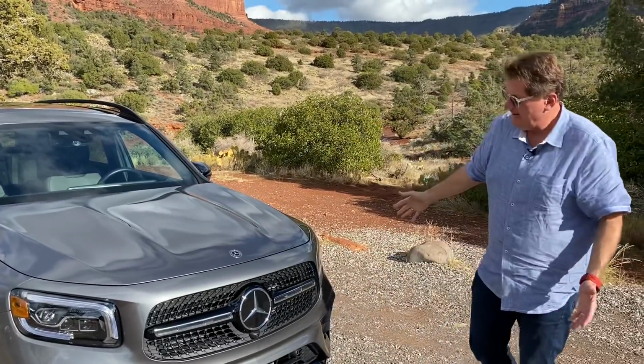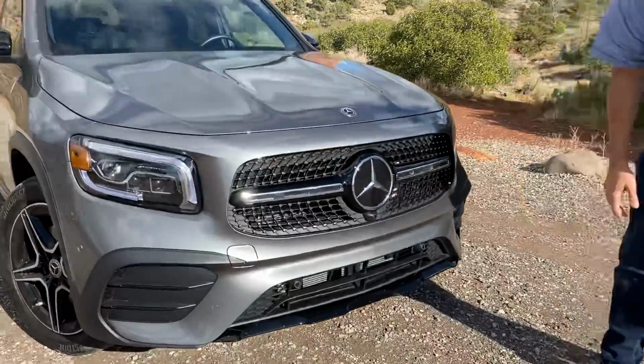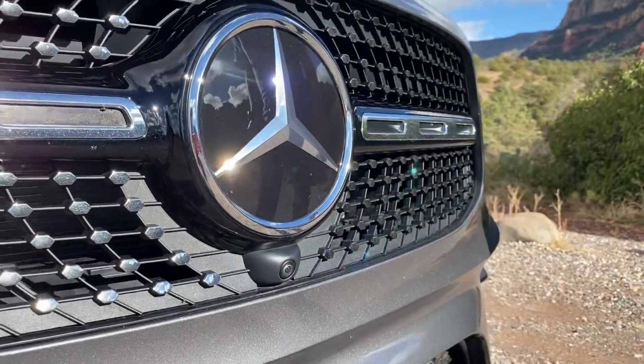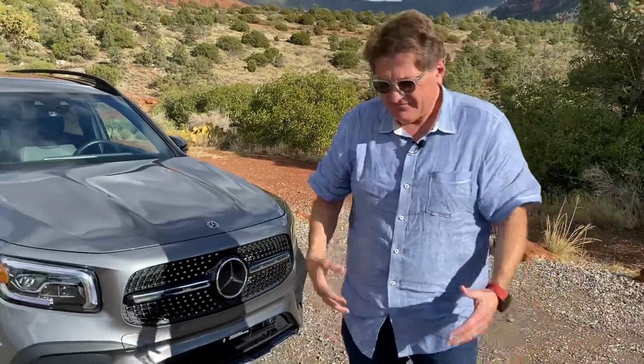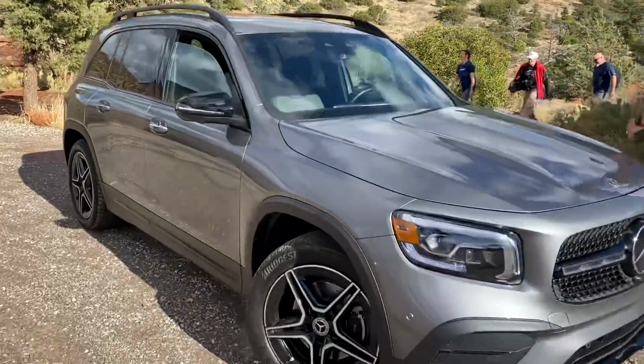I do, like I say, like the design. You can see there's a little front-facing camera here, which is always nice when going off-road. Unfortunately, this car does not have a locking rear diff or any serious off-road credibility. But let's go inside and let me show you the interior of the vehicle.